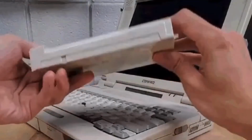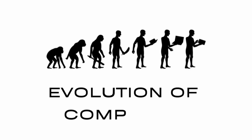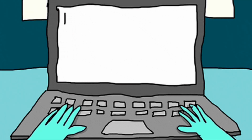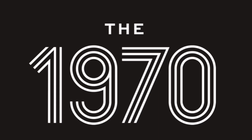Have you ever wondered how a laptop can go from this to this? This is all due to the evolution of computing. Laptops, also known as notebook computers, have undergone a significant evolution since their inception in the 1970s. Initially, they were large, bulky, and had limited processing power and battery life.